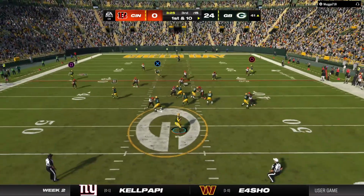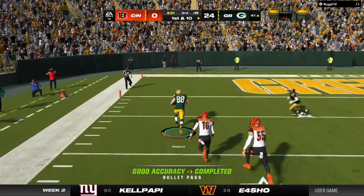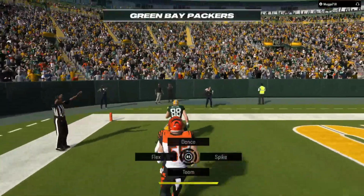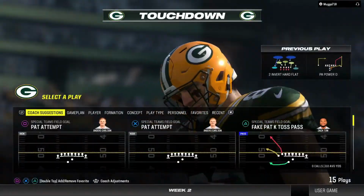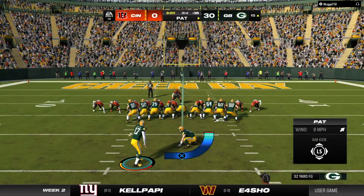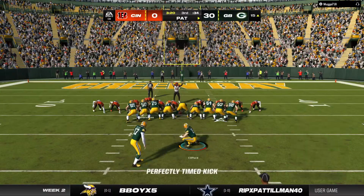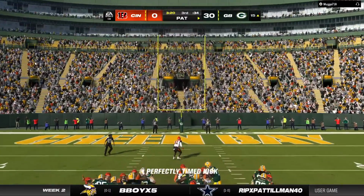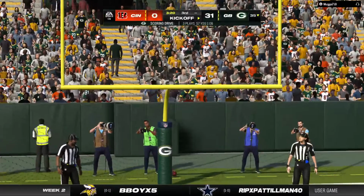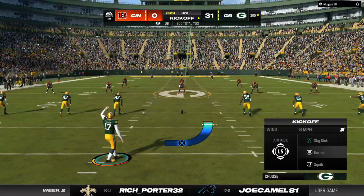They go play action with Wilson. Open man is Musgrave, the tight end. Touchdown, Packers. Luke Musgrave, 41 yards. And the Packers have opened the lead up to 30. Carlson's extra point up and good. And the lead grows even larger here in the third quarter.